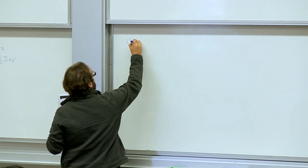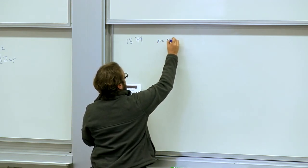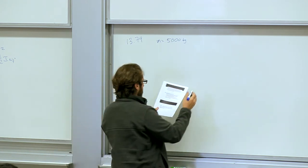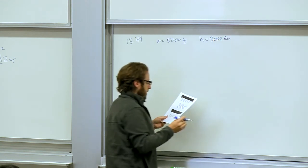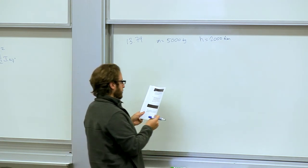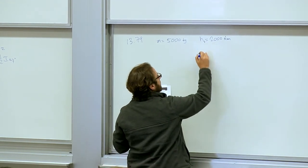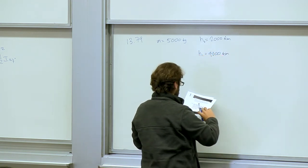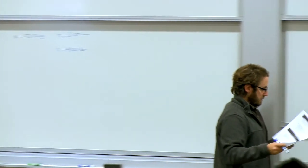Next one is 13.79. This one is 3 dots. A 5,000 kilogram spacecraft is in circular orbit 2,000 kilometers above the surface of Mars. How much work must the spacecraft engines perform to move the spacecraft to a circular orbit that is 4,000 kilometers above the surface? So I'll call this H0. H1 is 4,000 kilometers. Okay? And the question is, how much work is done by the engines?